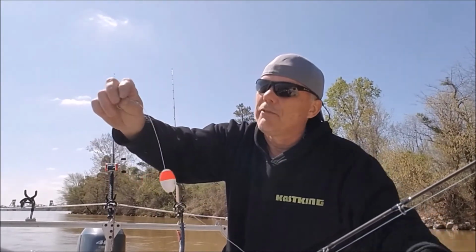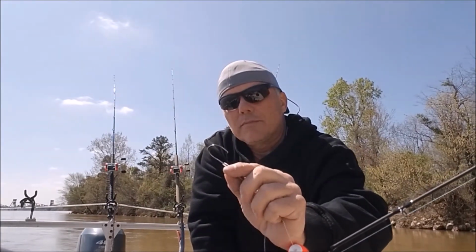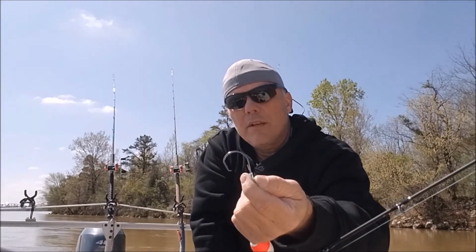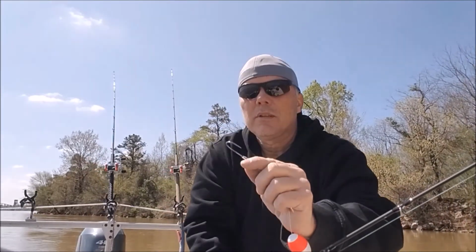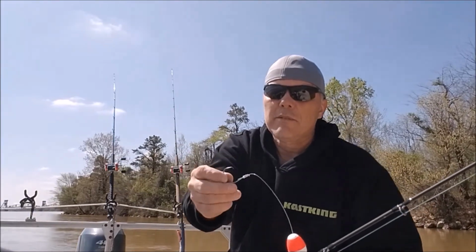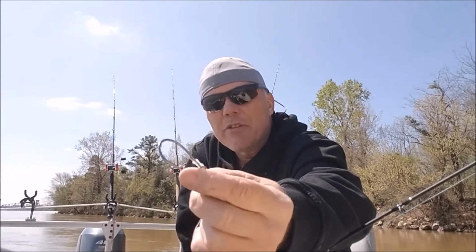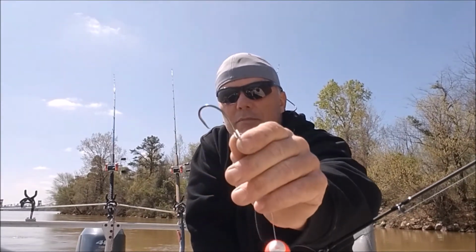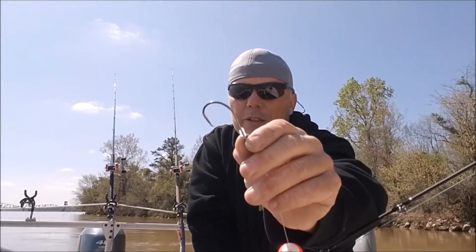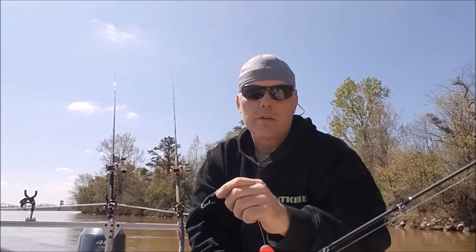And right from there, I got a Hooker's Terminal Tackle hook right there. And I always snell my hooks. I've never had one of these hooks fail on me. They're a fantastic hook. I use the Reaper hooks. He's got 3 or 4 different kinds, quite a few different kinds of hooks, but I just like the Reapers. They do real well. They're extremely, extremely sharp.